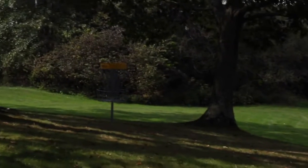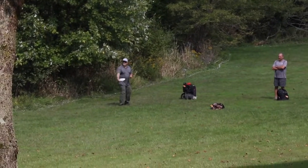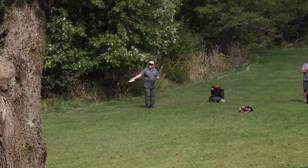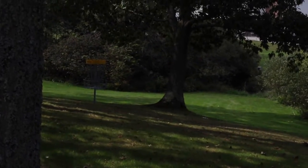Bart's throwing his upshot from a pretty solid position there. You're throwing into the hill. The second shot is touchy because of the hill and possible rollaways, but it's not too bad because you can hyzer into that hill. Right. Pat after his pretty good kick out to the fairway. I guess when you're the course designer, you get kind of lucky, huh? Nice upshot.